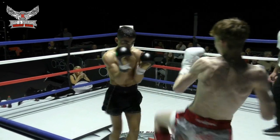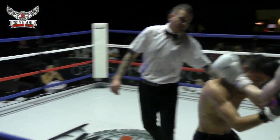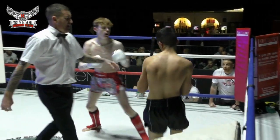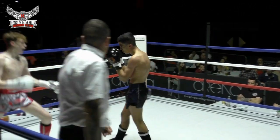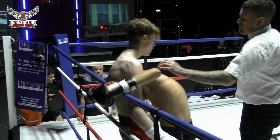And he comes forward again, Fanoui looking to walk through the work of Deakin to get into this clinch position. Slips the punches, Deakin fires back. Turns his man again, looking to keep that range, looking to keep it long. It's a tough game to play, you need good cardio to do it, but Deakin doing a good job in this opening round.